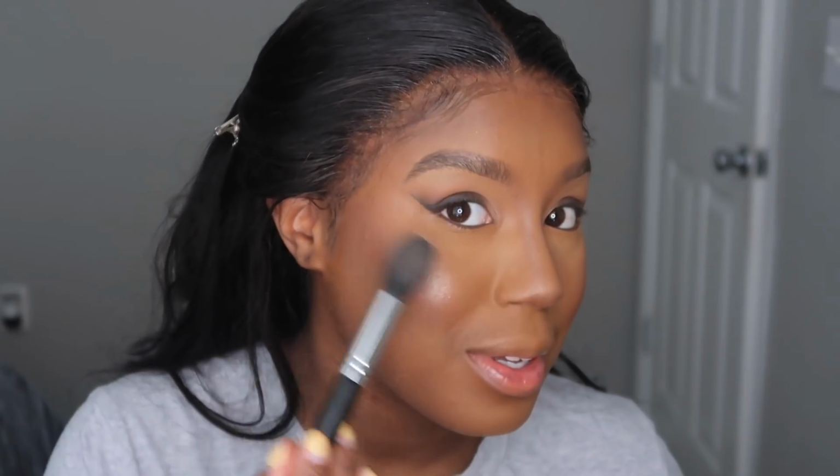The nose is highlighted, and I think I want a little bit of this on my cheeks. I don't want to dip into too many different palettes today, so I'm trying to keep it in the family. Ooh, this is pretty.